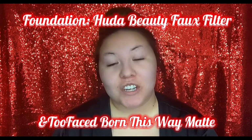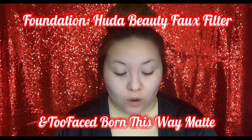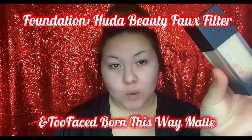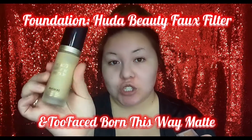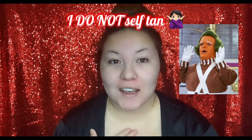Everything hurt. Alright, moving on to foundation, and for this holiday glam I want a full beat, so I'm going to go in with the Huda Beauty Faux Filter foundation, and I'm going to mix it also with the Too Faced Born This Way matte. So I'll mix those just to get full coverage, followed by a shade that matches me more right now. I don't know what's going on, but my body is actually darker than my face right now.